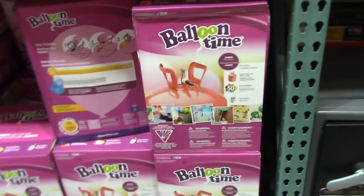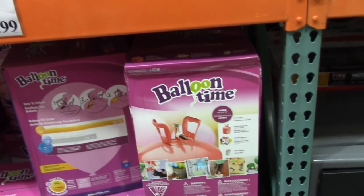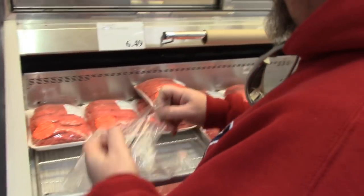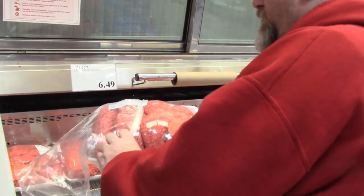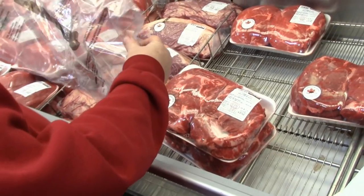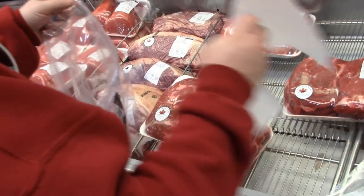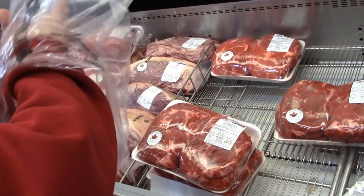Oh, balloon time. They sell helium balloons. First stock up is ground beef. I thought I had three bags. We're getting three of them today. Okay, we're gonna get some roasts. Stock up on some roasts. A couple of them have two in each. Oh, there's a hole in this bag. Just grab a whole handful of bags, huh?